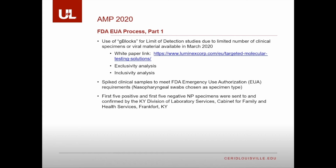Exclusivity analysis ensured that our primers and probes did not pick up anything outside of the novel coronavirus, so there wasn't cross-reactivity with endemic coronaviruses, other viral or bacterial respiratory pathogens, and then also an in silico analysis of inclusivity. So of the SARS coronavirus sequences that had been shared, could we pick up all of them with our assay? And the data showed that all of this looked great.